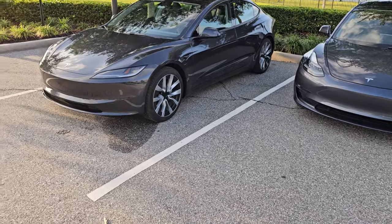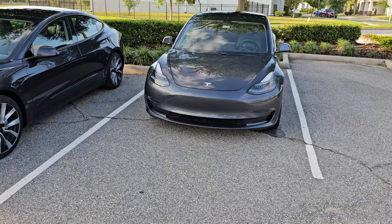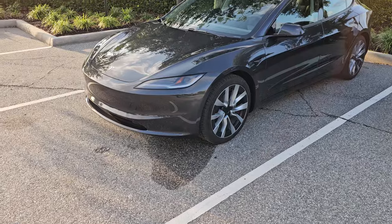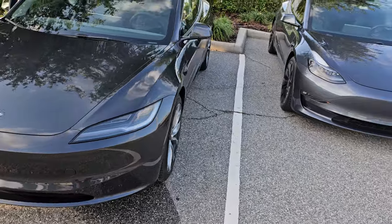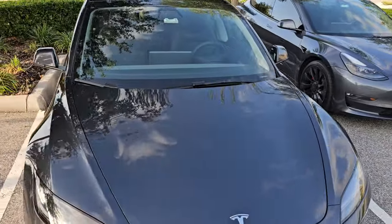But yeah, I wanted something more for enjoying life. I got my thrills, 3.1 seconds 0-60 on this guy. This guy isn't too shabby at 4.2, and I think there's an acceleration package or boost that you can put on these cars, which I don't know if I'm going to do, because I only do it to entertain people and not because I track these cars.